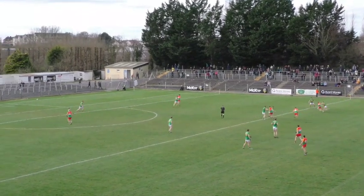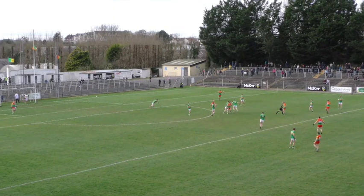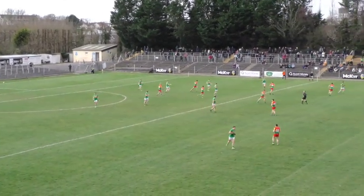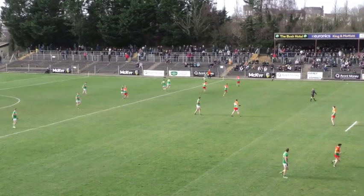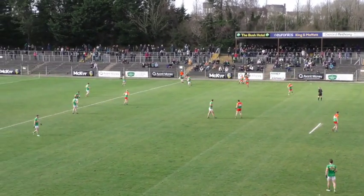The breeze, you could probably argue, maybe in Leitrim's favour ever so slightly in the opening half, but that's a matter of discussion. Leitrim have managed to win themselves a free there. Yeah, I get the feeling the breeze is actually blowing down against the normal prevailing breeze, blowing across the field over to the far corner, so it might be favouring Carlow just a little bit now. Yeah, it's an interesting one. It's a difficult one to describe.